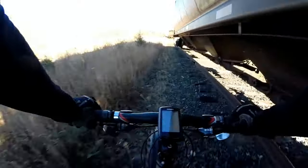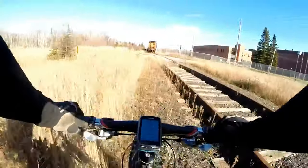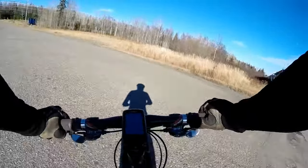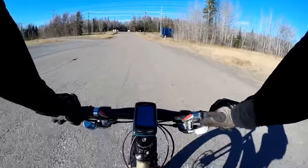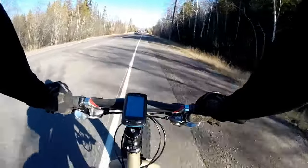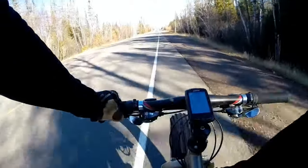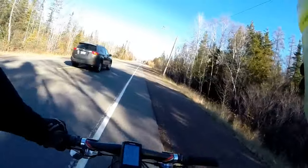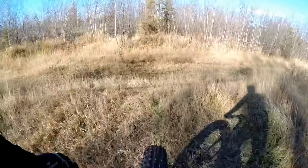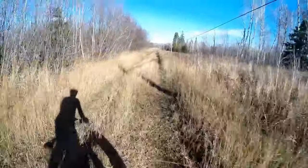Looks like we can get off here. Too early. Tried to get on the railway line there too early. Yeah, we just got to stay on the road for about 5 minutes, and then we can hop back down to the old railway line. Alright, so now we're actually on the old railway line.